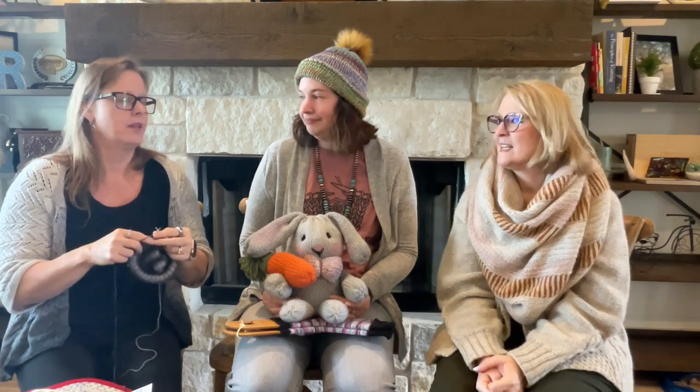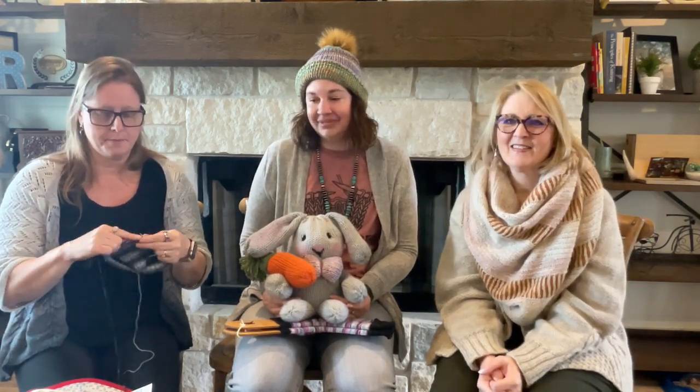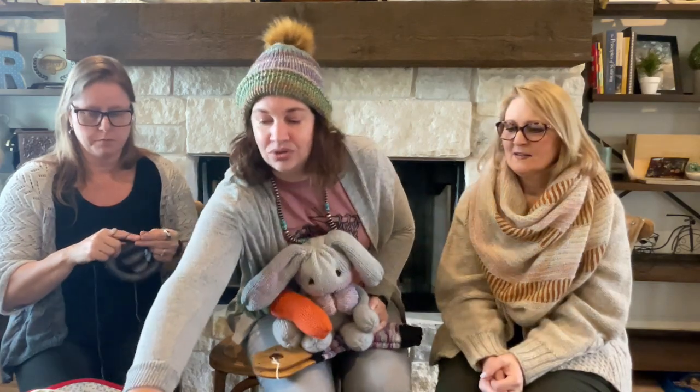Melissa and I haven't made this sweater, but I've wanted to for a very long time. Me too. I have heard a lot of people say that it's fast, the Love Note and the Ranunculus. I haven't made anything with mohair in a while, so I'm really excited to try that. So I brought my yarn out to show.